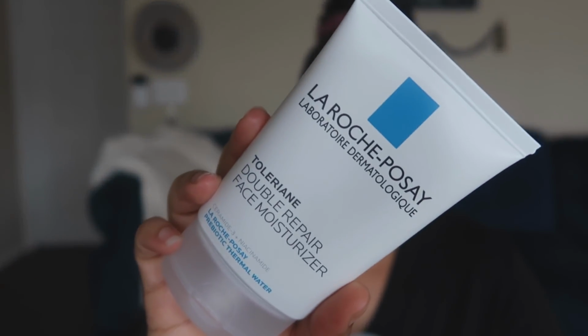And then I just get it right under my eyes. So this combo has been good so far. It's been about a week, and I can already see a couple of scars that I had down here starting to lighten up a little bit. I just have skin that scars extremely fast. If I have one zit, it automatically becomes a scar. So this has been a lifesaver from Target, La Roche-Posay.